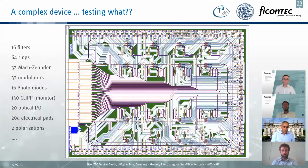In the next slide, I would like to start something more specific and technical, and use this big device. This is one of our latest babies. It's a rather complex device. It's an optical add-drop multiplexer, polarization independent, that works on 128 channels in the C-band. Huge device. So if you look at this, testing what? It's not so easy to answer. There are 16 complex filters, 64 ring resonators, 32 Mach-Zehnder, 32 modulators, etc., etc., etc. So what can I say, what can I do?